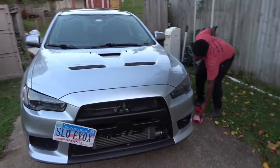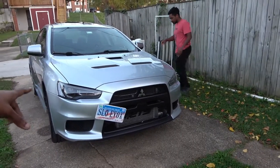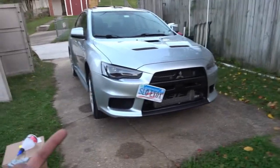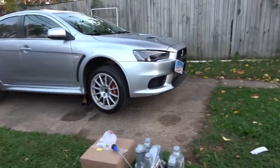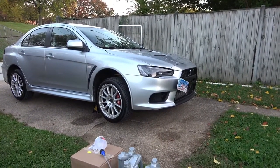Actually the same, if I'm not mistaken, same transmission, from the same manufacturers that made the GTR transmissions. So this is a fun fact: you can take a built GTR transmission and throw it in these, and boom, built transmission. Isn't that crazy? It's the same transmission that's in the GTRs. And today, in case you can't tell from the title of the video, we're going to be changing the transmission fluid in it.